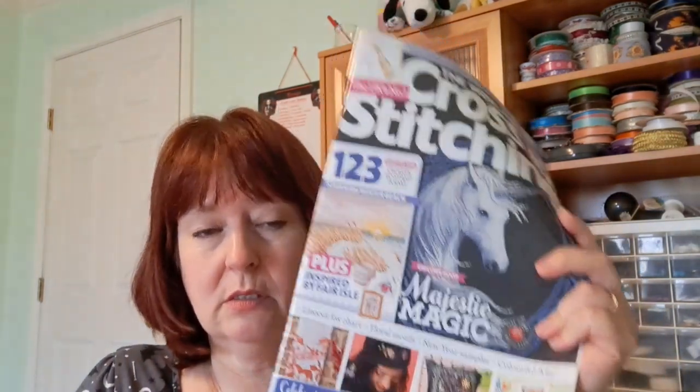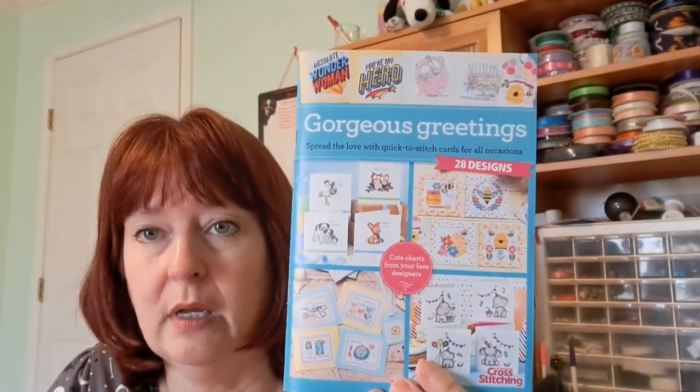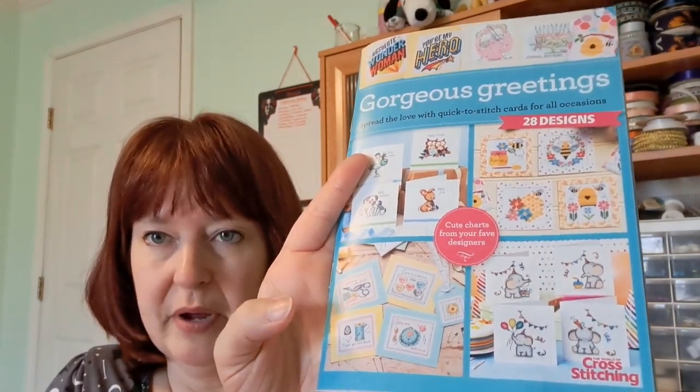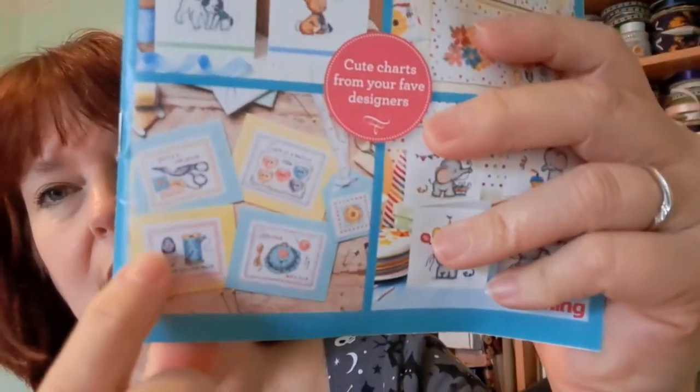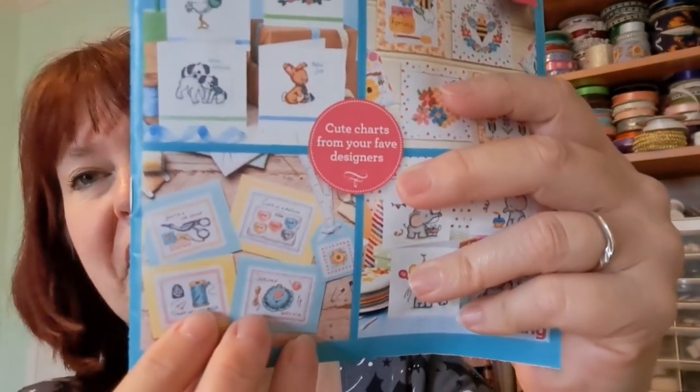So he brought me this, and this was the free gift that was in the package with it. And it's just little greeting card things that you can stitch. And it's got some cute ones. I don't really send greeting cards, but it's got some cute little things that I can incorporate into other projects. Like specifically these little stitchy ones, I can see doing a block of 4 and then hanging it in my sewing room, my craft room. So that's cute, but he brought home that for me.